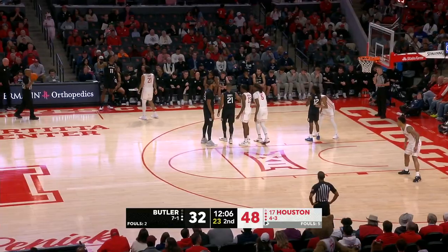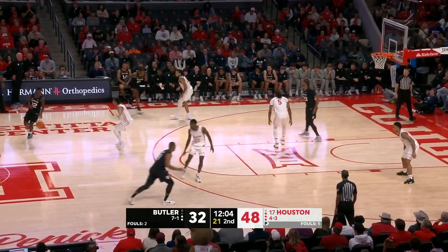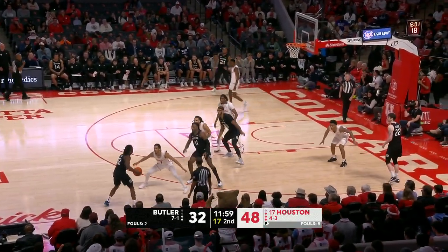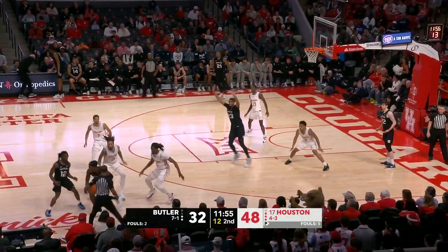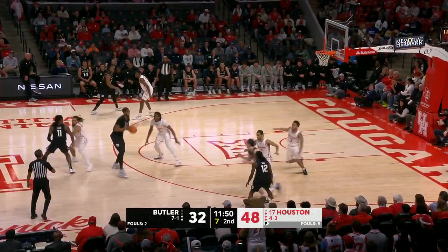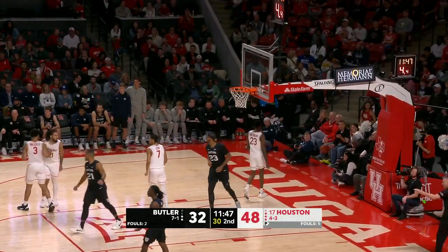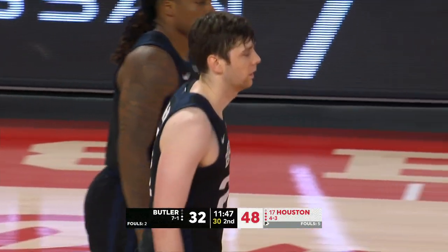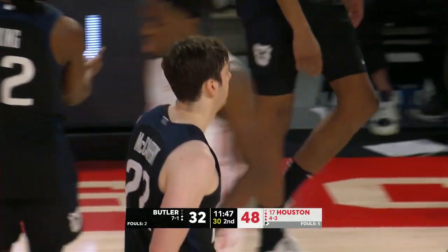The stat bears repeating that coming off a loss, which Houston did last Saturday in Vegas in overtime to San Diego State, Houston has won 29 of the last 31 games under Kelvin Sampson when coming off a loss. Trying to keep longest active home court winning streak in the country going as Patrick McCaffrey way off with that 3. As they've won 25 in a row here at the Fertitta Center, tied with UConn and Drake for the longest active streak.